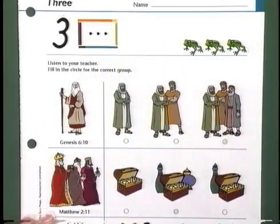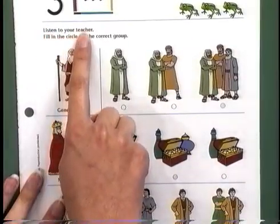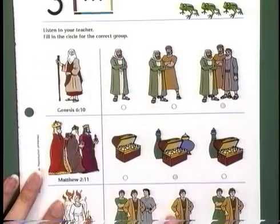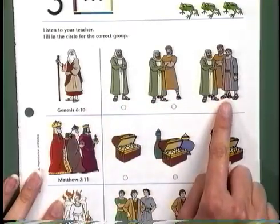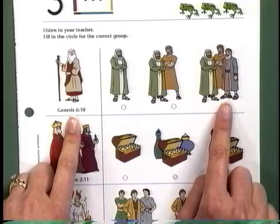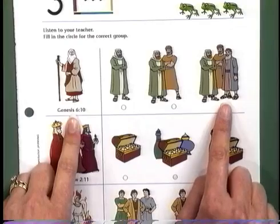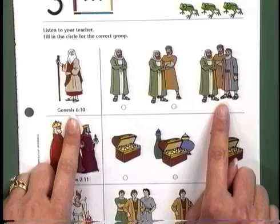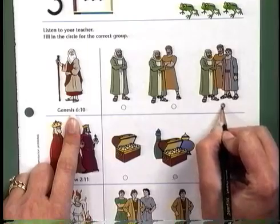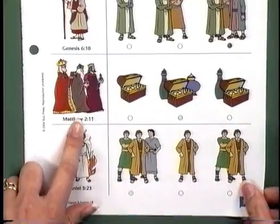Now, I'm going to go ahead and read the directions, and you listen as I read them aloud. Listen to your teacher. Fill in the circle for the correct number. So I'm going to read some verses down here, and I want you to fill in the correct number. Genesis 6:10 says, "And Noah begat 3 sons, Shem, Ham, and Japheth." So we need to find the pictures of his 3 sons. Which one of these is 3? Right here at the end. There's our 3 sons.